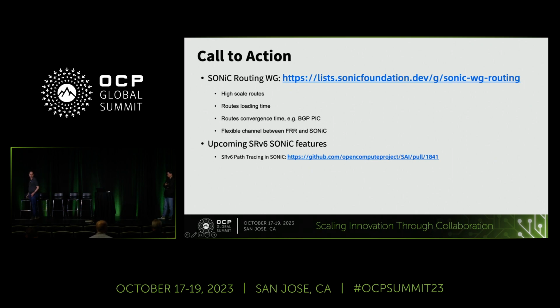So, going to the call to action, the SONiC routing working group was talked about yesterday by Eddie from Alibaba. I would like to mention it again here. All the work to get this introduced into SONiC, as well as additional enhancements to improve the behavior of SONiC, the overlay-underlay separation, prefix independent convergence, the BGP PIC, everything related to that is being done now through the SONiC working group, and it's an open thing. I think there's also a meeting tomorrow to do some reviews.